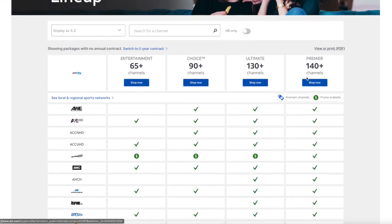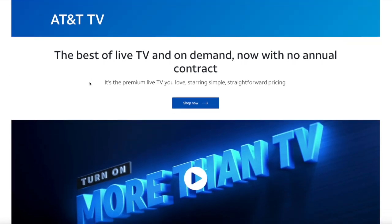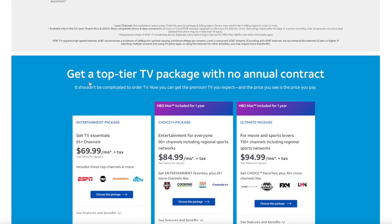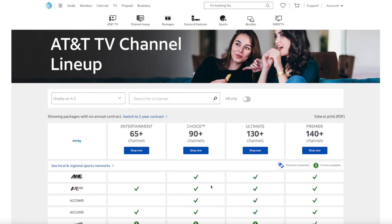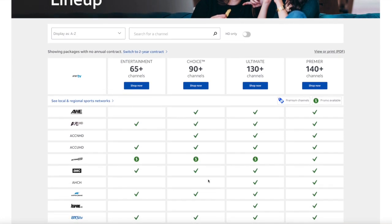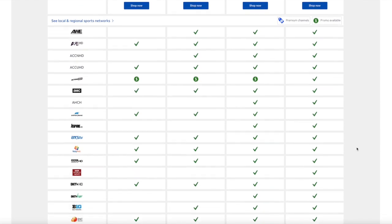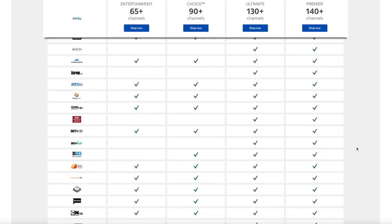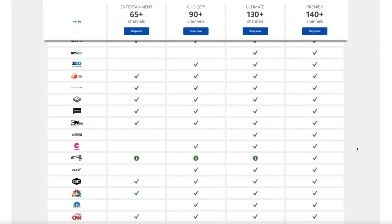Okay, 1, 2, 3, 4 services. Now, did we miss something? I mean, I'm not the brightest light bulb in the box here, but I'm pretty sure I can count to 3. 1, 2, 3. Right, okay. So let's look at the lineup again. Yeah, there's 4. There's 4 services now. So already, are you trying to offer something that's easy to understand with a solid price? What are we doing here?